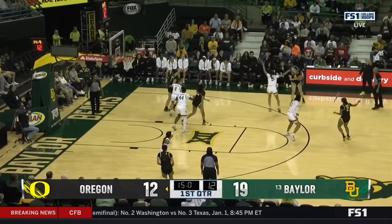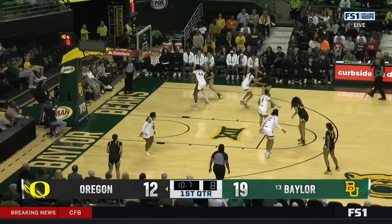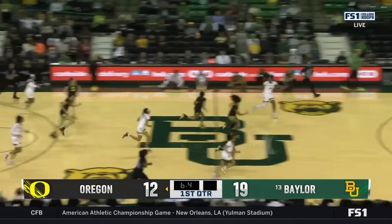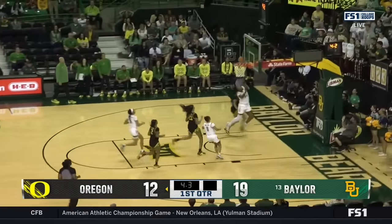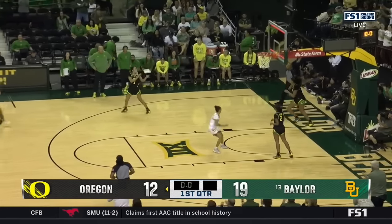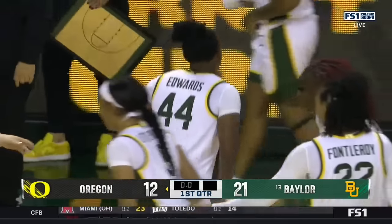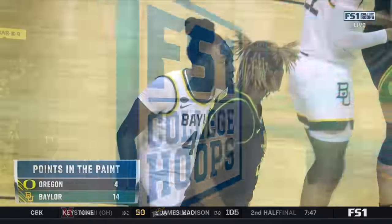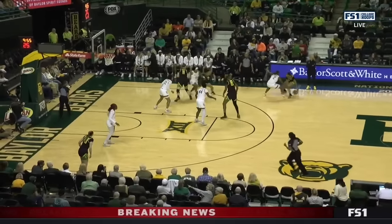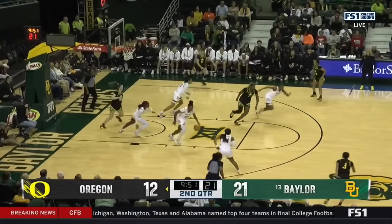You've got to start making backdoor cuts. You cannot stand on the perimeter when you're being denied. Van Sluten, no. You look at Van Sluten and Gray, they're consistent, but everybody else is not consistent. Scoring, and it ends up with a layup by Edwards. Baylor's hit their last three shots. Right now, Baylor has 8 fast break points. They're plus 10 points in the paint, and they're doubling up Oregon on the rebound.